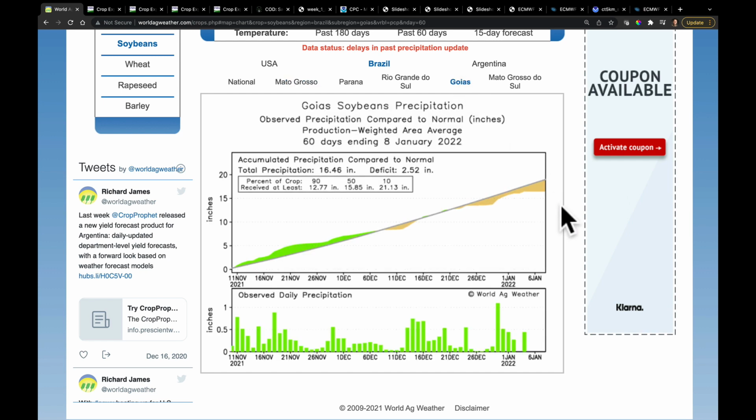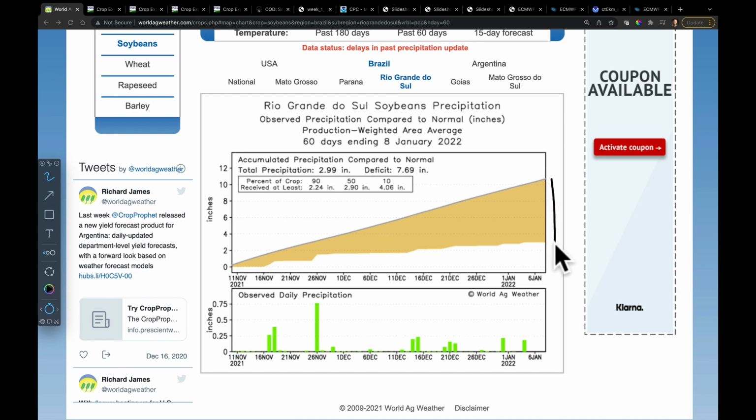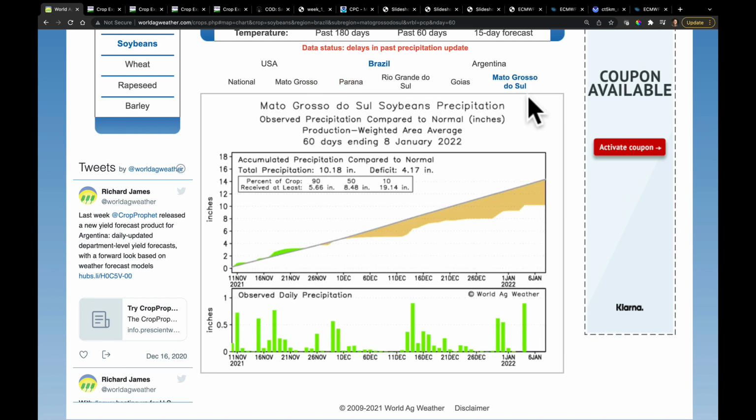As we go east of there over to Goiás, again, we've built up a little bit of a deficit here as of late in terms of precipitation. Again, this has largely been due to a drier January, but it's south that we've been concerned about. Paraná, currently looking at an 8.5-inch deficit in total precipitation over the last 60 days. From there, we can go to Rio Grande do Sul, which is looking at 7.69 inches in total deficit. And then stuck in the middle between these two places, Paraná, Rio Grande do Sul, and Mato Grosso is Mato Grosso do Sul. And they've lately picked up a deficit as well, about 4 inches. So we know that this area is showing the drought stress, especially in these southern growing areas.